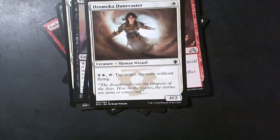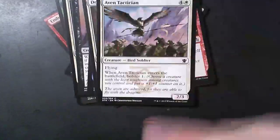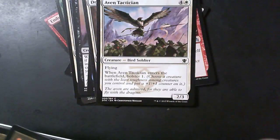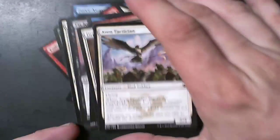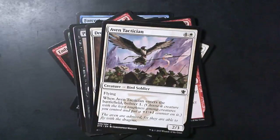Okay. Well, anyway, that's a neat card. No land cards. I don't know why we're not getting a lot of those. The Avian Tactician, a bird. Flying. Okay, I know flying can't be blocked. I know that at least much.